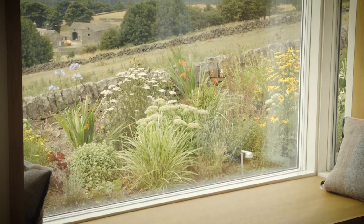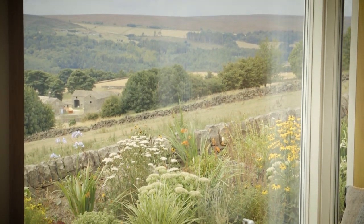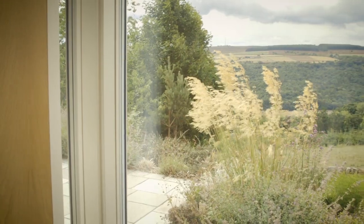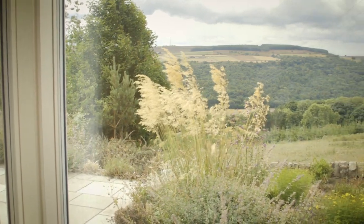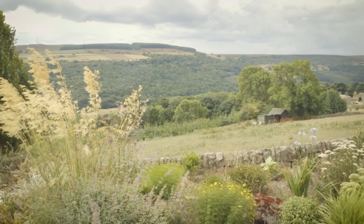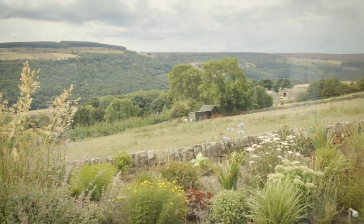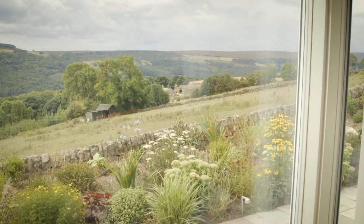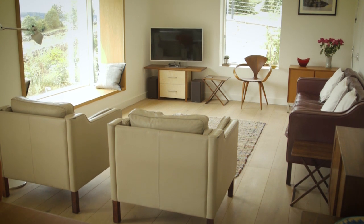As you can see, the views here are stunning, and you can see behind me, and that was a key factor in John and Jean's decision making in wanting to live here in the first place. It's an amazing site. We're facing south roughly, and there's this fantastic east-west running valley, and you see the weather coming down the valley, so you get this amazing changing view throughout the day. So it was really important for us to maximise this for John and Jean.